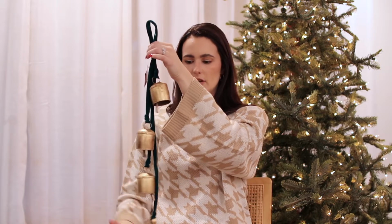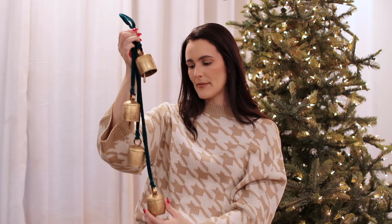It has a loop here at the top, and my vision, I'm sorry, these are so loud. My vision for this is to hang this on my fireplace, like with my garland. So I'm going to try to sway the garland over to one side, and then I'm going to hang the bells up. And I just absolutely loved that it was on teal velvet. I just could not be any happier about that.